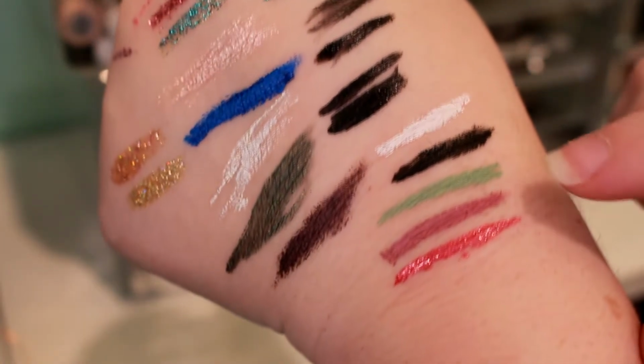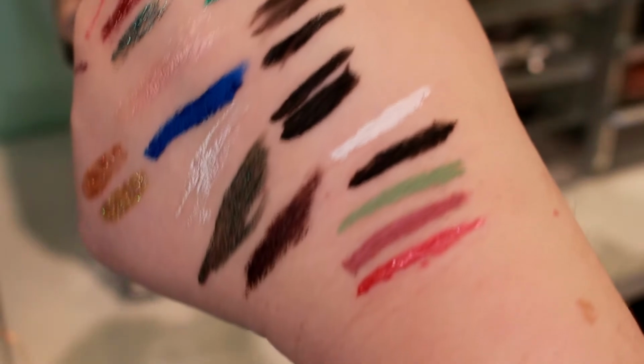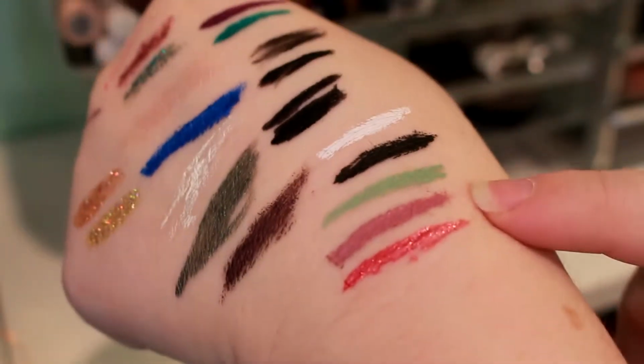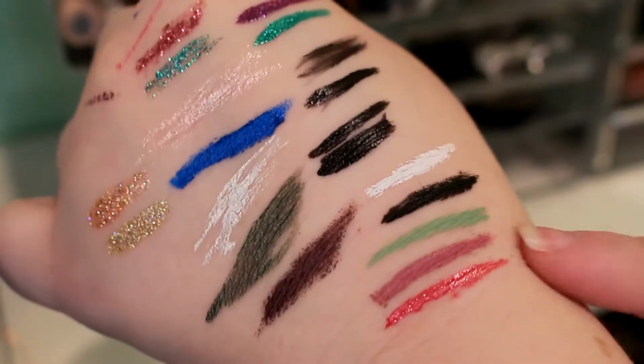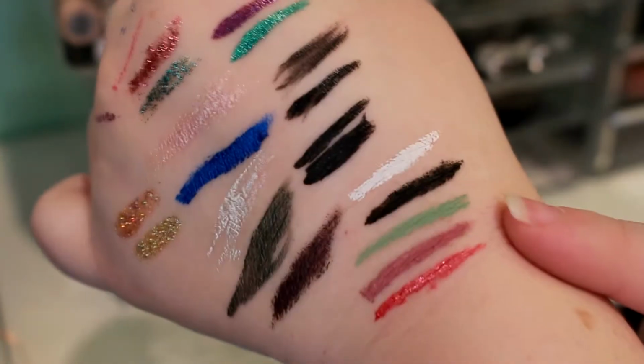It's a really pretty mauve, obviously, from the color of the year, but it's so unique and I don't have anything like it, and it's getting a little to the chunky point, but it's still, I think, usable. So this one I'm going to keep, even though I should probably throw it away.